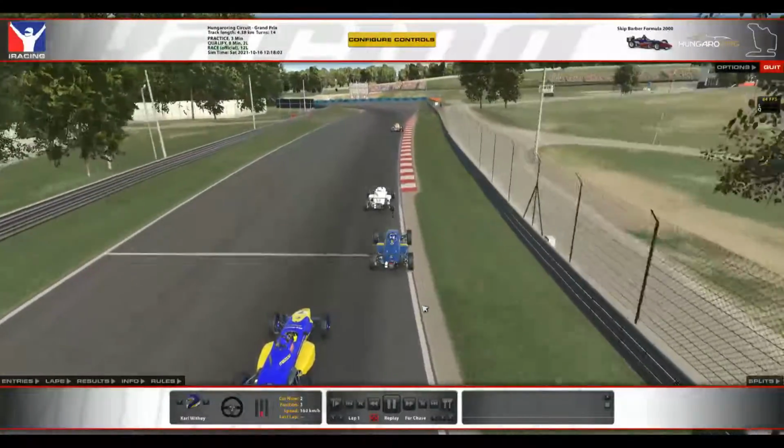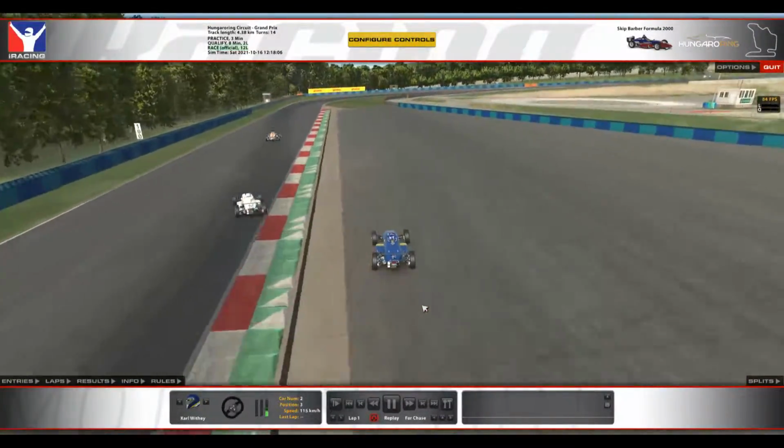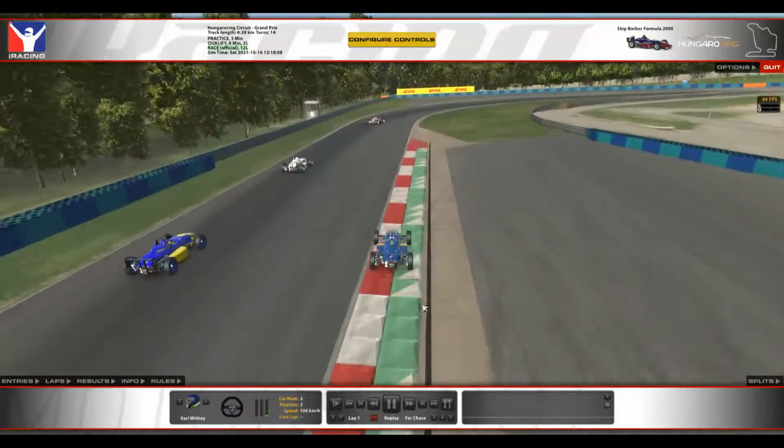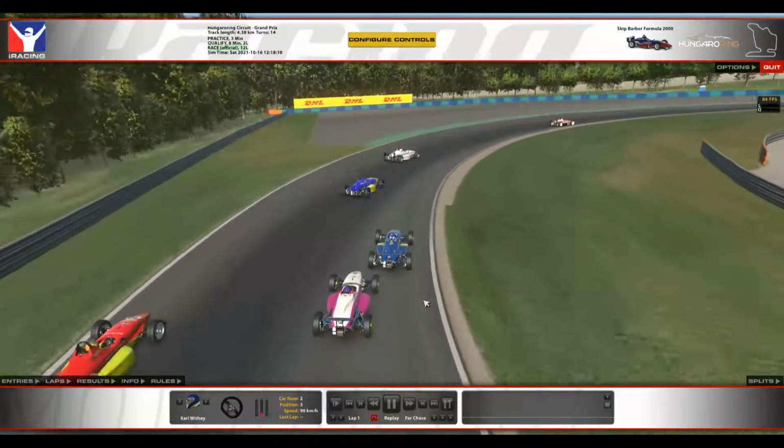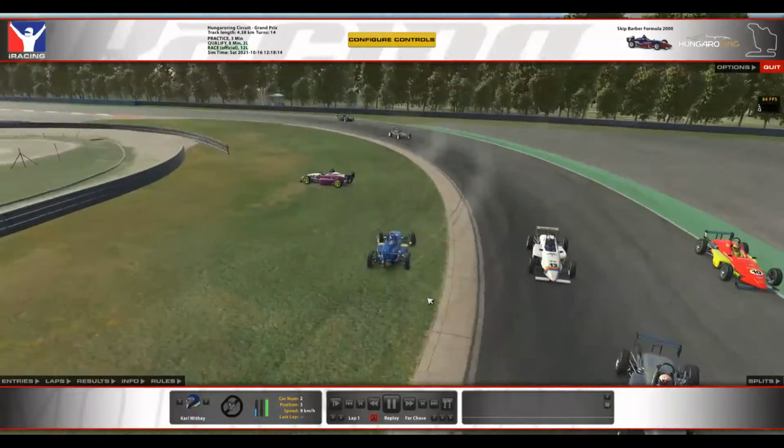Okay, so let's have a bit of a look at this. So obviously I go wide. I do get a slow down penalty. That's one of the other things here. But I'm waiting till I get to the corner before I use that. And as I say, the 5 just comes storming in there and goes into the back of us.